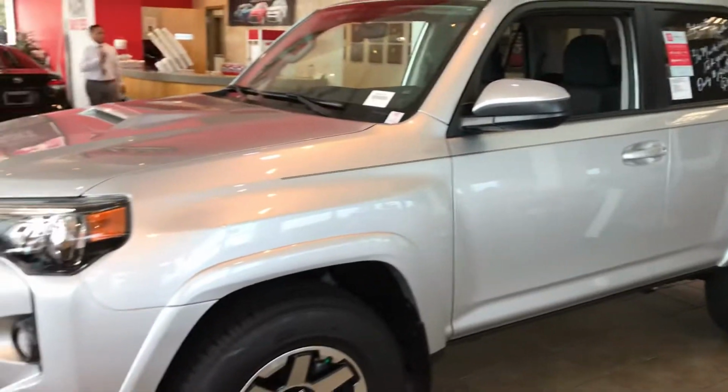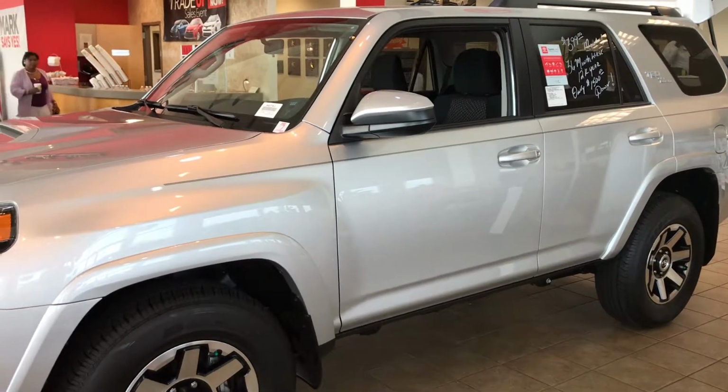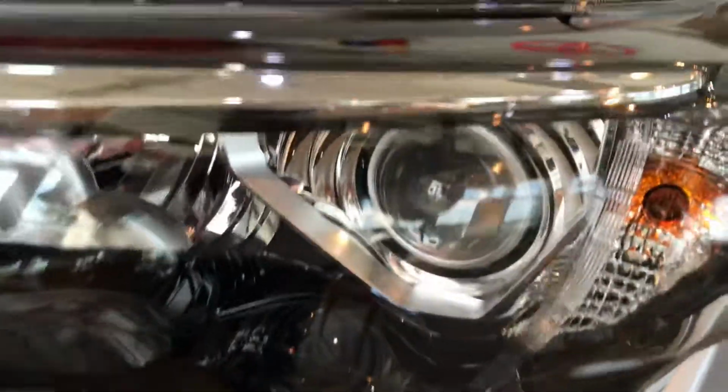I'm here showing you the 2019 4Runner TRD Off-Road we have here. I'll show you some of the features. We have the fog lights right here, LED lights, your daytime running lights. You have the hood scoop feature there.